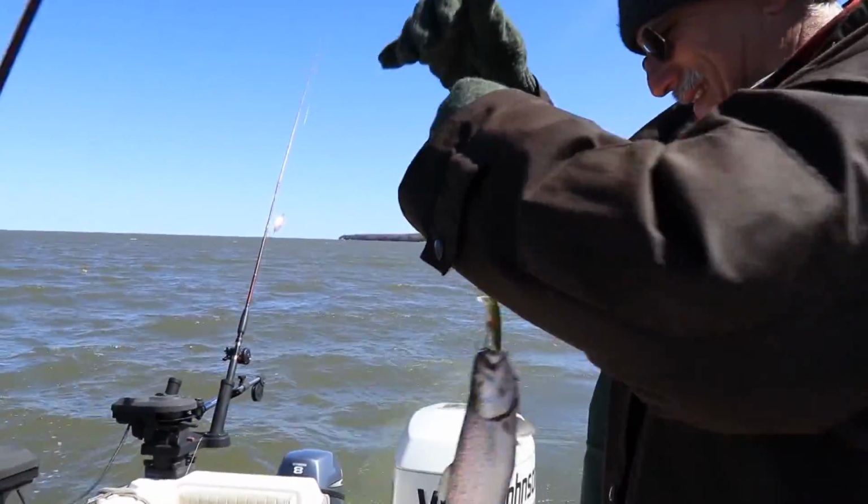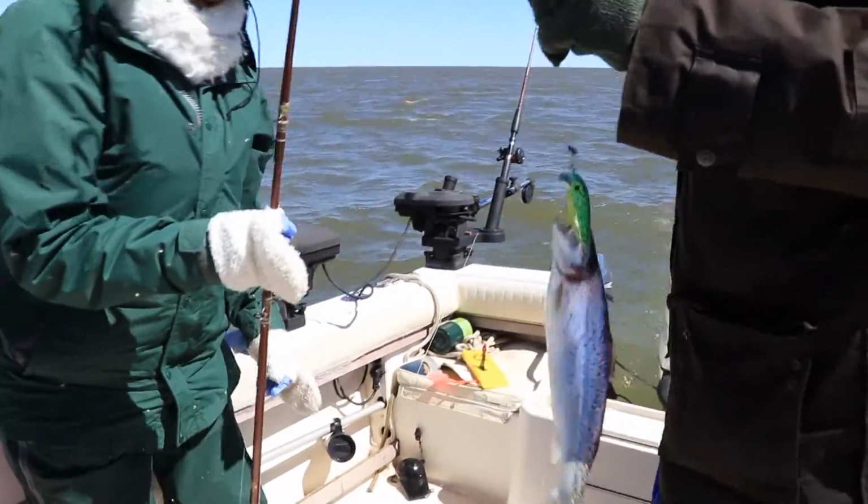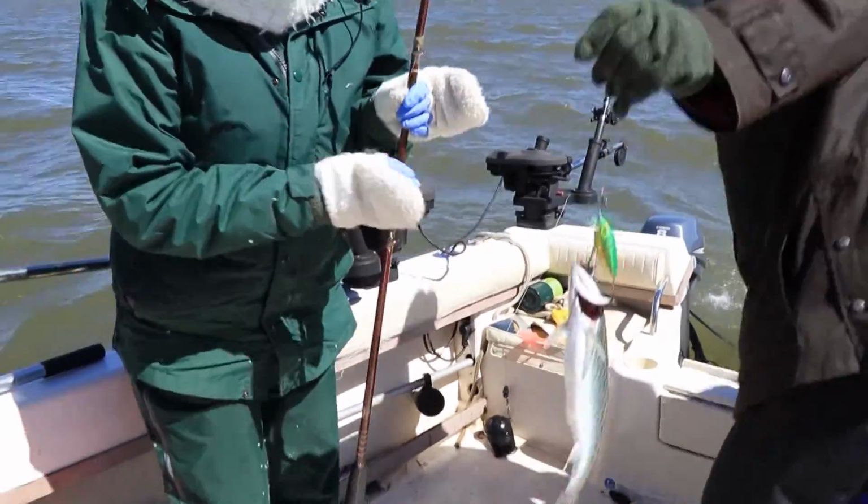Judy reeled in one small brown while pulling the planers in. Yay! Nice little brown.